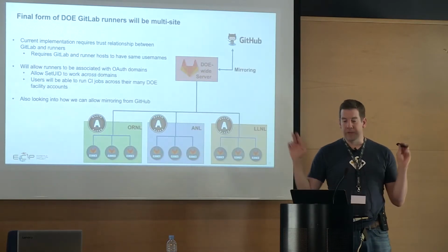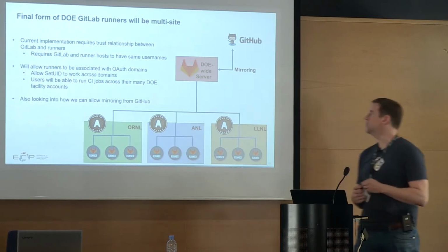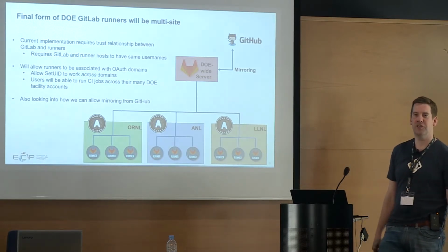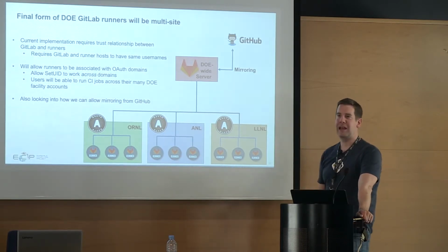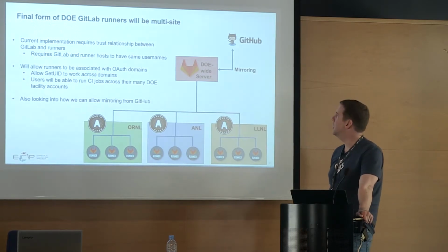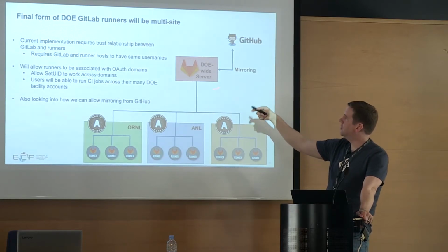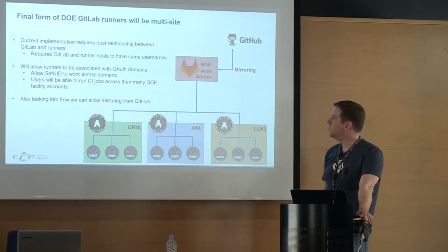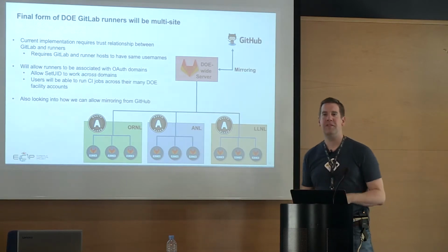The final form of the GitLab runners for DOE is supposed to be multi-site. And so there's going to be an instance of GitLab running on a DOE-wide server. It's actually hosted at an organization called ASTI, which is part of DOE, but it's not at any of the particular labs. But they do GitLab hosting already for some of the sites. They're going to run a DOE-wide server. And the problem here is obviously that this GitLab server has different usernames from all the machines. And so you need some way of federating these accounts and making it so that this thing can run jobs securely on behalf of users.